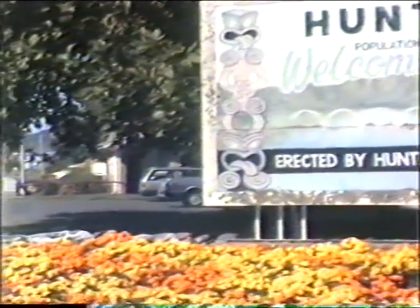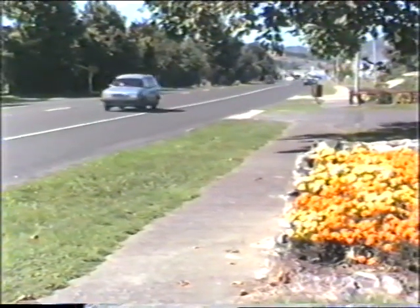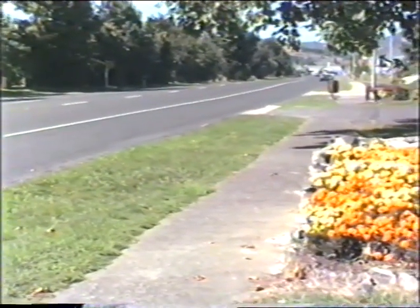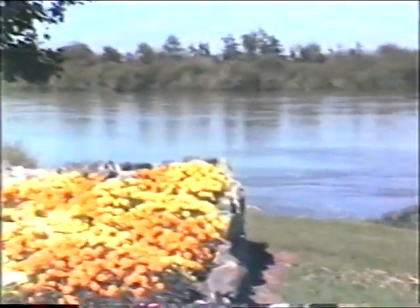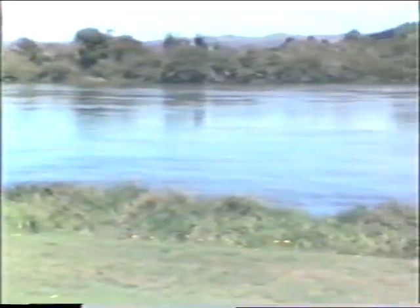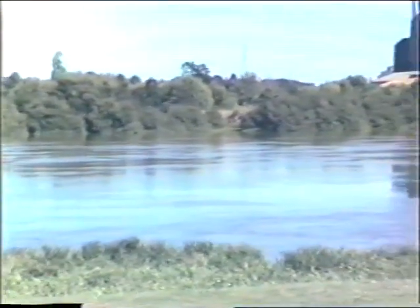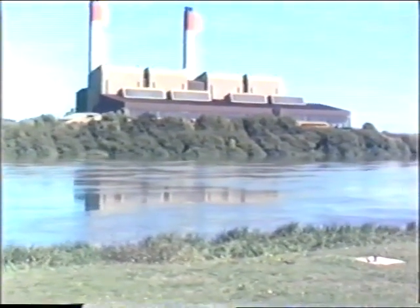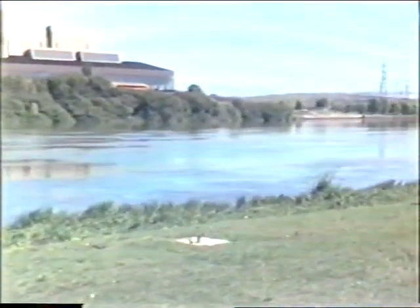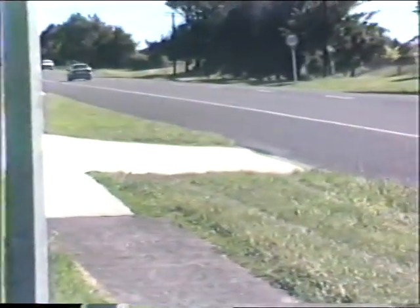Well, this is our new town that we have adopted, Huntly. This is the main road running from Auckland right the way through the centre of New Zealand, which is State Highway 1. On the other side of the main road is the Waikato River. Across from the river there is the Huntly Power Station, which we will tell you a story on later. Looking right the way down the river and again across to the road, State Highway 1.